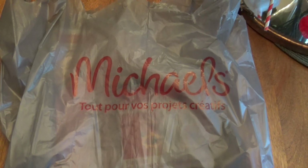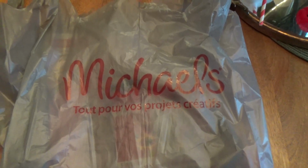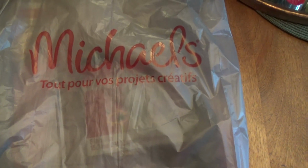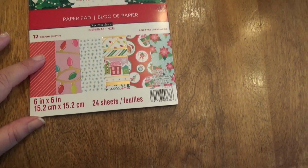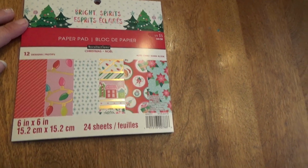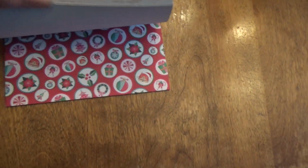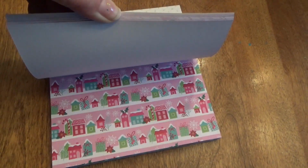So here's my very quick Michael's little haul. Sorry for the lighting, but like I said, it is snowing, so it is kind of dark. But I want to share with you what I got from Michael's. I picked up this little Bright Spirits paper pad. It's by Recollections. And there's 12 designs. It's 6x6. And those are the designs there, but I'll do a quick flip through for you. You probably have seen these, but really cute.